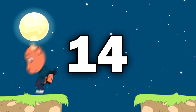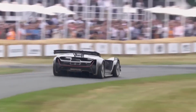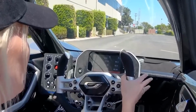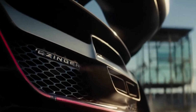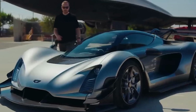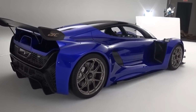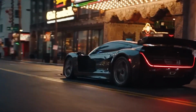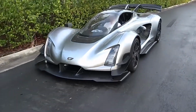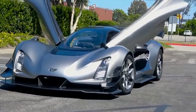Number 14. Zinger 21C. When you think of 3D printing, you probably picture little plastic trinkets that you can pop on your desk and admire. What you probably didn't picture was a $1.7 million hypercar. That's right, an LA startup company called Zinger Vehicles produced the world's first 3D printed hypercar, and you wouldn't even be able to tell. Around 80 of them went into production, and nearly all of the chassis' load-bearing parts were 3D manufactured. But there are also so many other exciting features contributing towards its immense price tag.